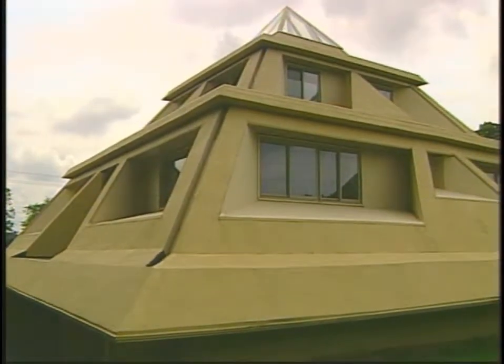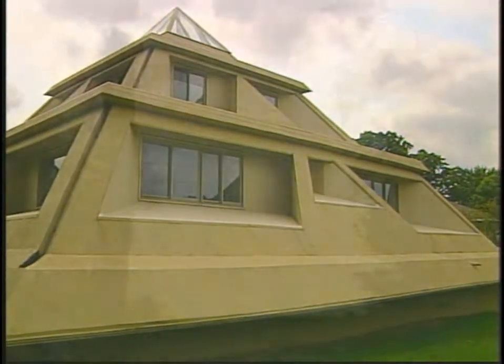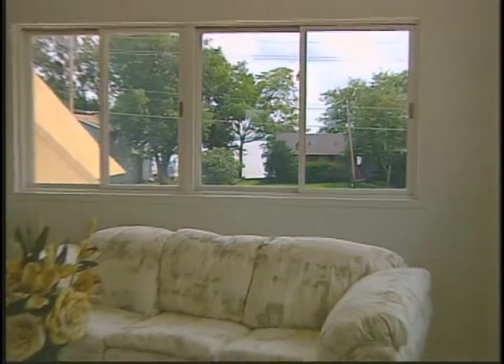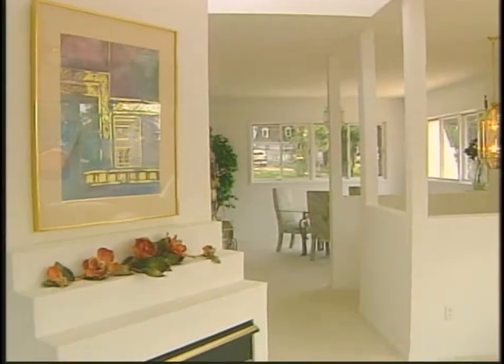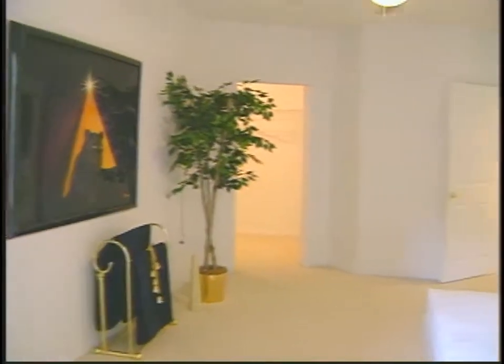The windows, and there are a lot of them, are placed on all 4 sides to allow breezes to cool the home. And of course, they take advantage of the great lakeside views. The house is also laid out in an efficient manner, with all the bedrooms on the lower level of the house, so it's naturally cooler where people are sleeping.